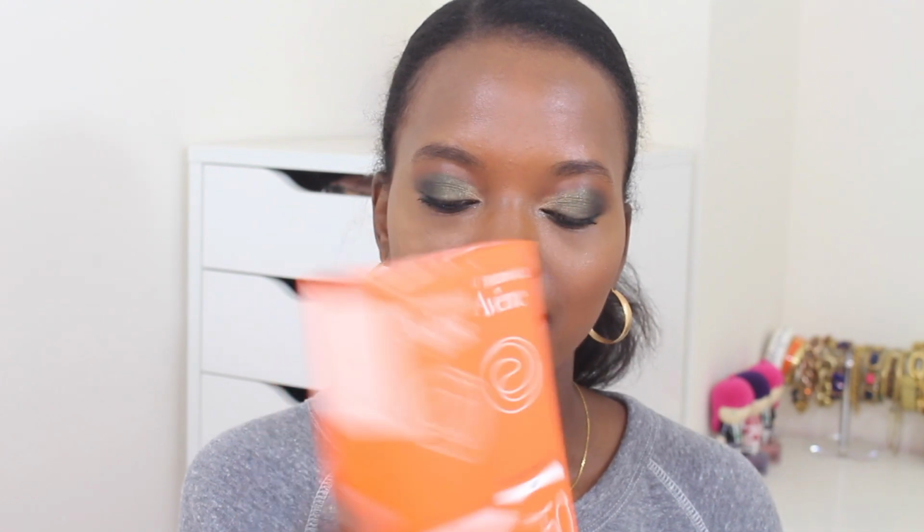Okay, so first up, I bought 2 sunscreens from Avène. This is the Très Haute Protection. It's a sunscreen. It's SPF 50. It is a well-known fact that sunscreen is way better in Europe than it is here in the US. They're just more regulated. They're better regulated? More regulated? I can't speak. It's like 9 o'clock at night.